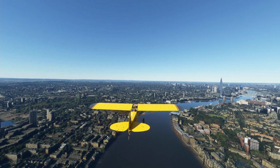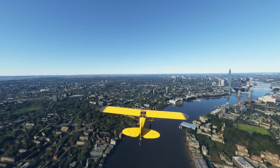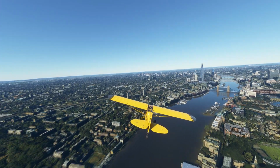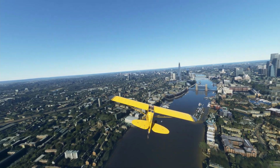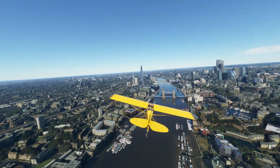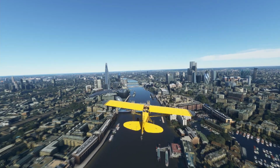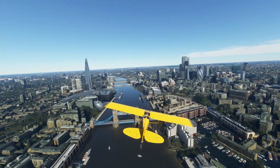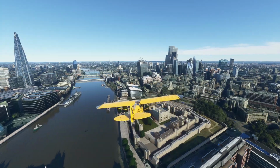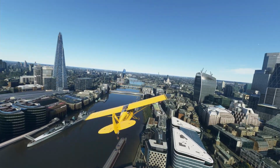Okay, coming up here, what have we got here? Looks like Tower Bridge. There's a few yachts and stuff up here. So there's Tower Bridge. A few yachts and stuff in the old rich man's quarters down there. And over here, of course, next to Tower Bridge is the Tower of London. And there looks like a large naval cruiser in there. Wow, that's a big naval cruiser.